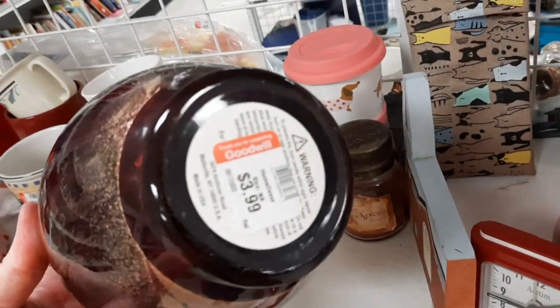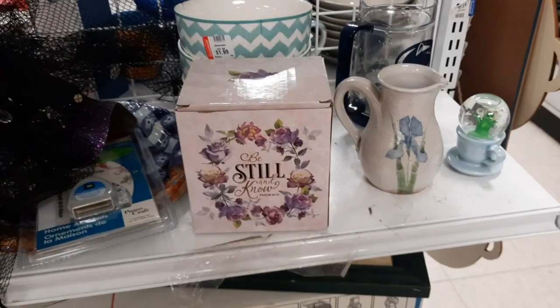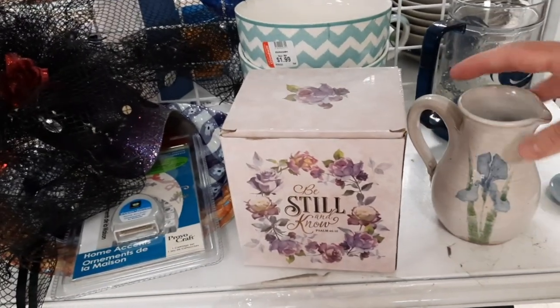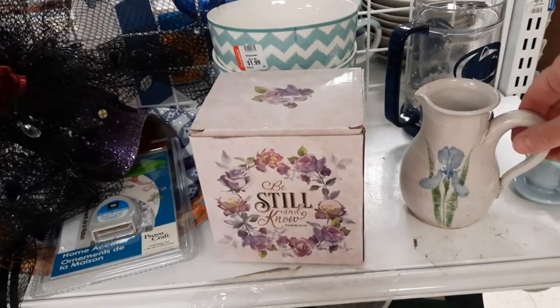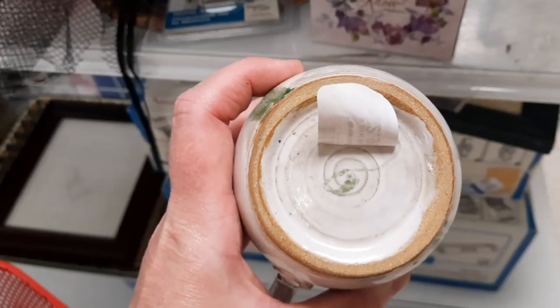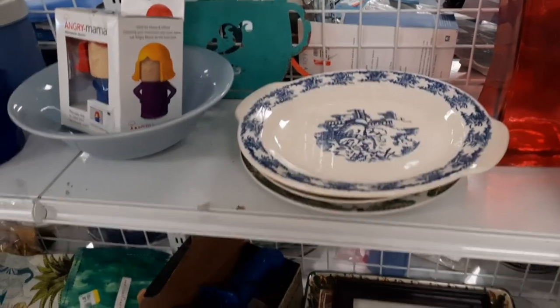This was a big candle, a giant glassy baby. Sometimes you have to rearrange the shelves so you can get at the things. I thought this was very sweet. This is an art pottery creamer with the irises on both sides. I thought someone might want to use that. It's marked. There's the signature. Or they could use it as a vase. Oh, it's a little blurry here. There we go.